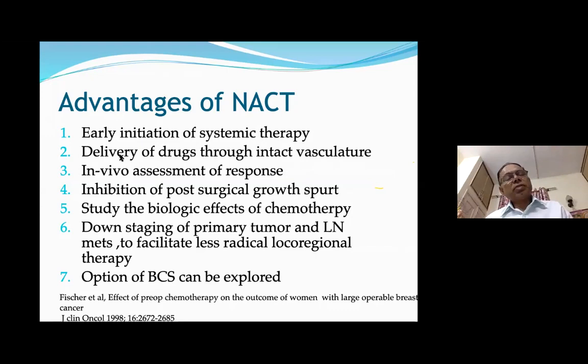So this is one reason why we offer neoadjuvant chemotherapy, or these days even radiotherapy is being considered at some centers. The Royal Marsden Hospital, the cancer hospital in London, and the European Institute of Oncology in Milan, Italy, are conducting studies on neoadjuvant radiotherapy.